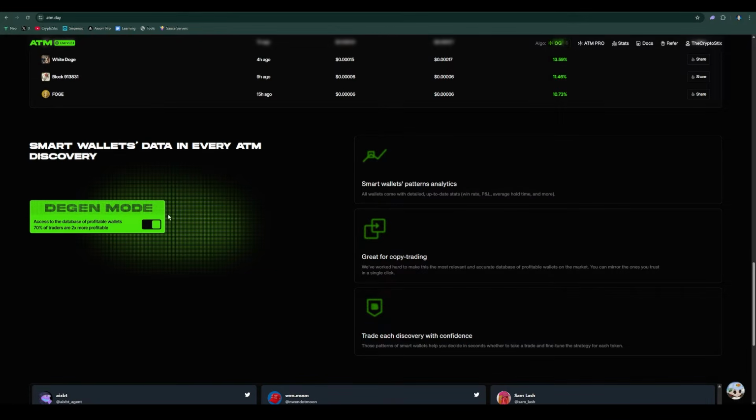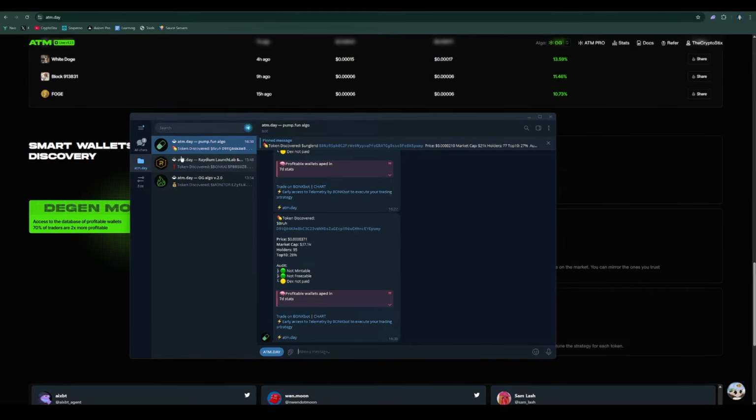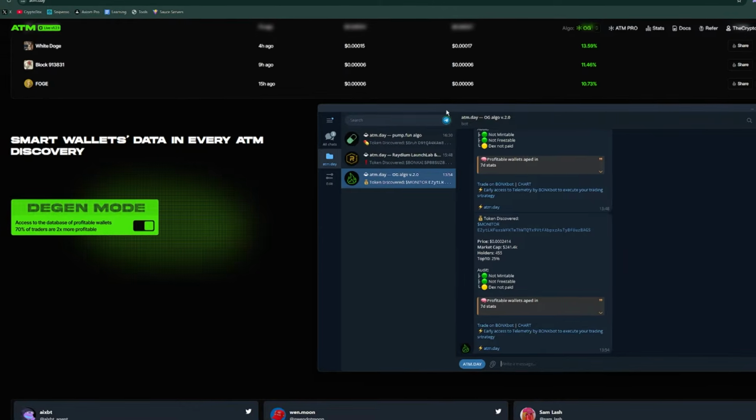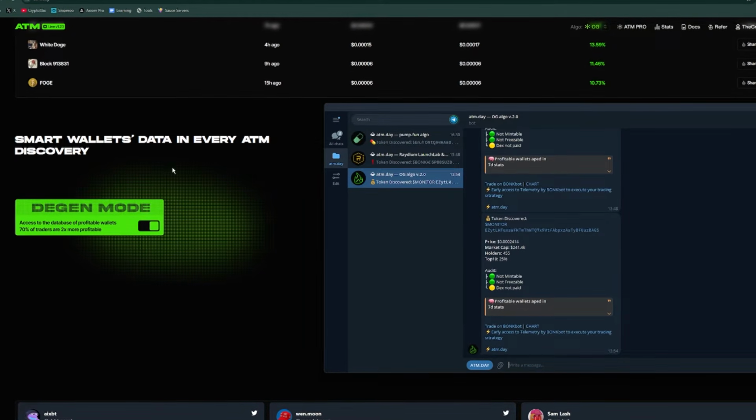Now another thing is called degen mode. This is an add-on. You can pay to get just the algorithms, which are these things. In Telegram as well, you have the pump fund algo, raydium launch lab, or OG algo. But if you want profitable wallets, and you don't want to look for your own profitable wallets, you can buy degen mode, which is an add-on.